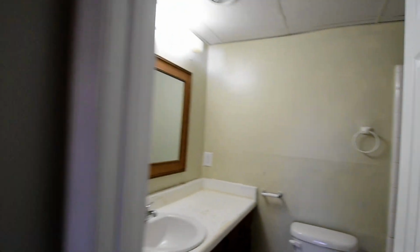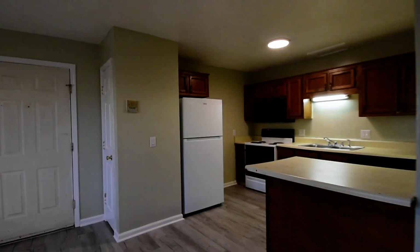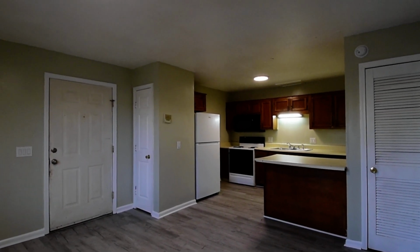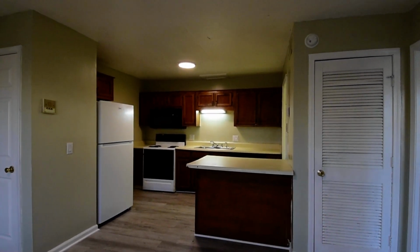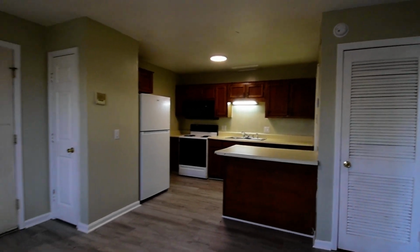So that completes our tour of this home. Again, 1011 Beatty Road, Unit C3 in Northwest Columbia, convenient to I-20 and I-26, Riverbanks Zoo, downtown Columbia, and located just across the street from St. Andrews Park as well. So you can find out more about this home at sc.purepm.co.